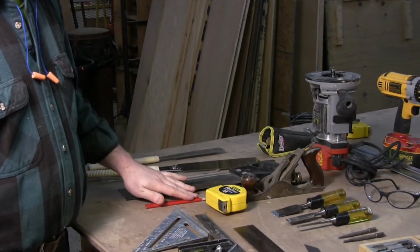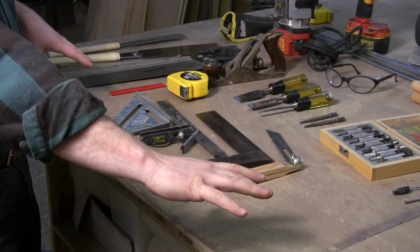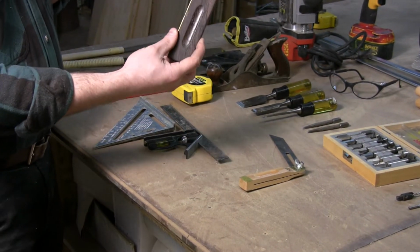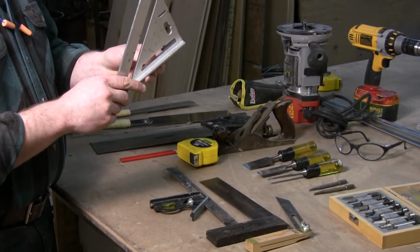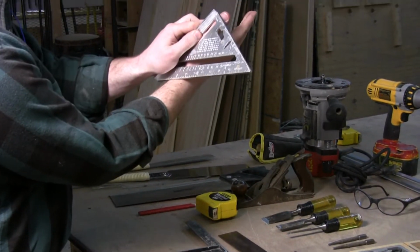You want a good pencil, and then for measuring things, you've got a wide variety of things to help you out. They have normal carpenter squares, which can be very nice and pretty like this. They give you a nice right angle. There are speed squares that are called speed squares because you can basically just slap it right up onto something and it's automatically square.